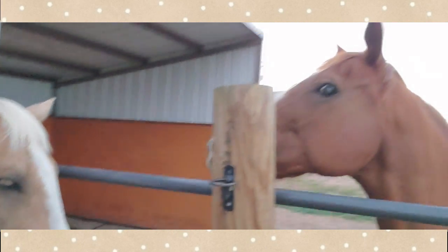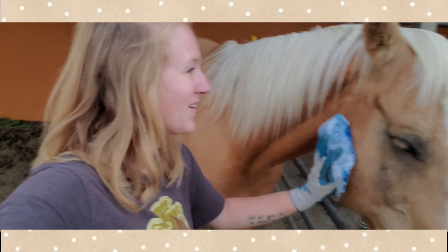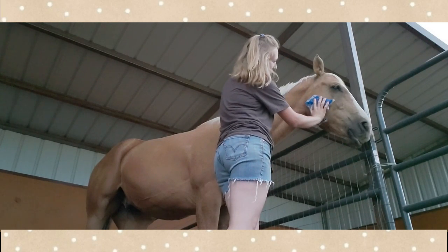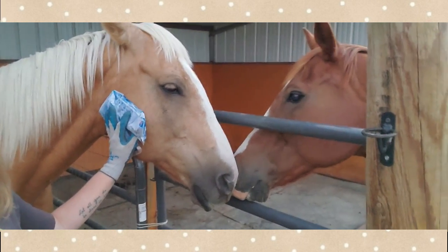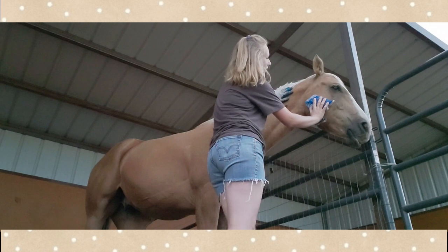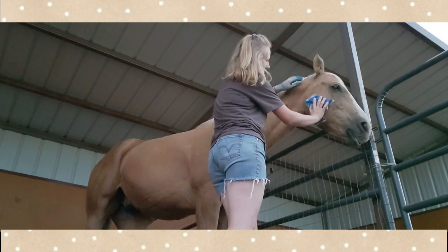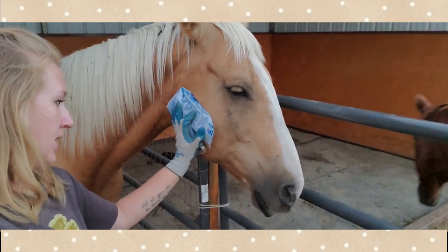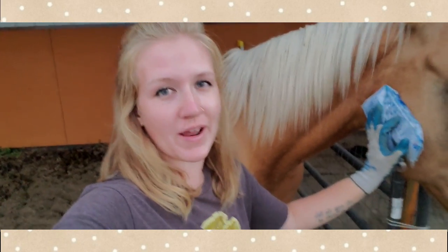Gunner wants some attention too. But he's actually doing really well, staying super calm while I'm ice packing him. Gunner, stop messing with him. He doesn't feel good. I think this is going to help bring down the swelling though, at least a little bit, and help with some pain relief right now. But tomorrow we're definitely going to get this figured out for him.